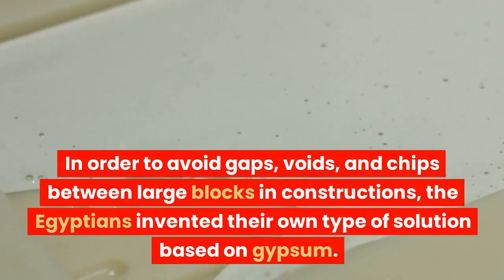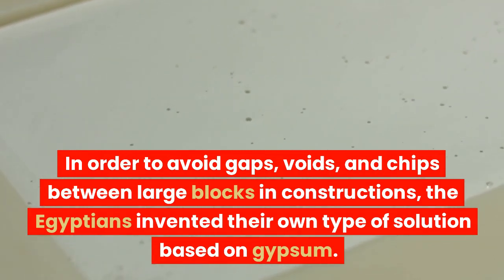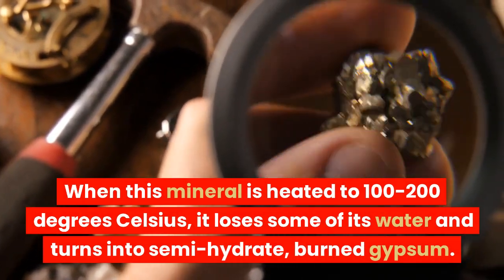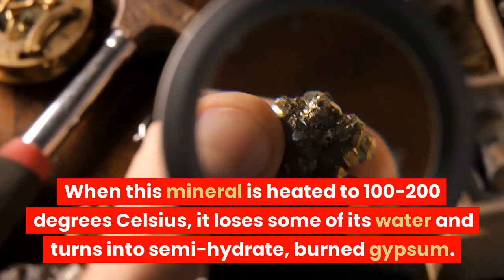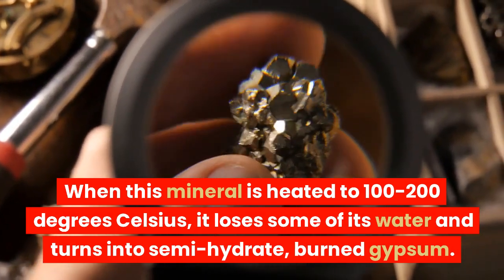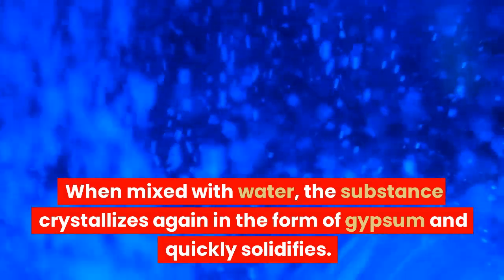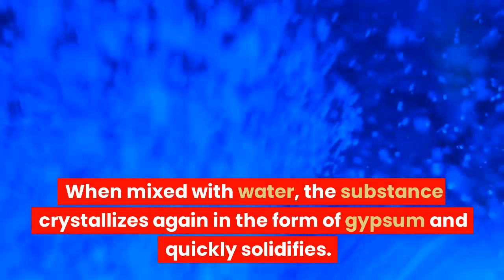In order to avoid gaps, voids, and chips between large blocks in constructions, the Egyptians invented their own type of solution based on gypsum. When this mineral is heated to 100 to 200 degrees Celsius, it loses some of its water and turns into semihydrate, burned gypsum. When mixed with water, the substance crystallizes again in the form of gypsum and quickly solidifies.